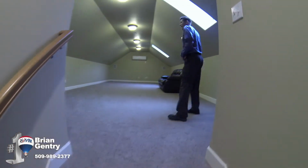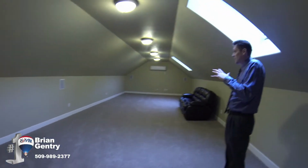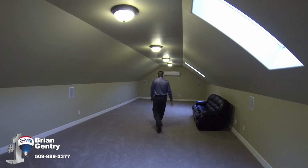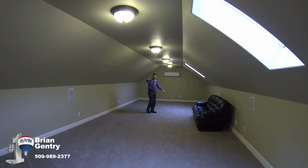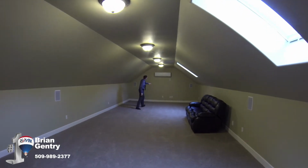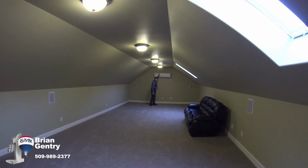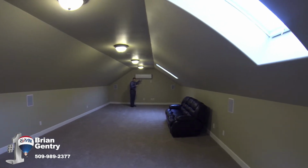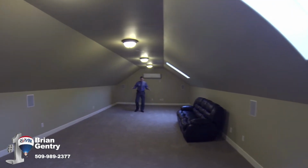Let me take you quickly upstairs, because above the garage is this wonderful bonus room. We got skylights in here, and this has surround sound. This is fabulous. Now, because it's above the garage, it has its own heat and air right here with the Mr. Slim, Mitsubishi. So you have your own heat and air right in here.